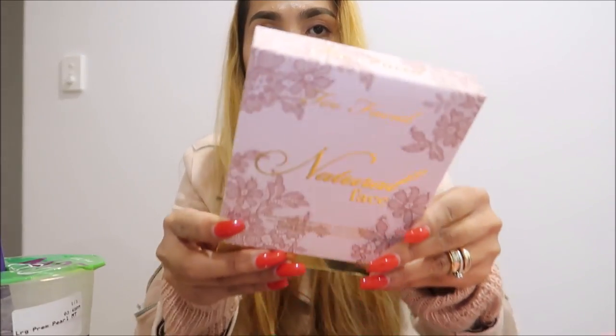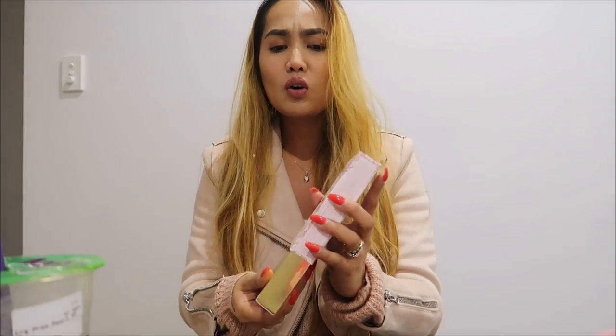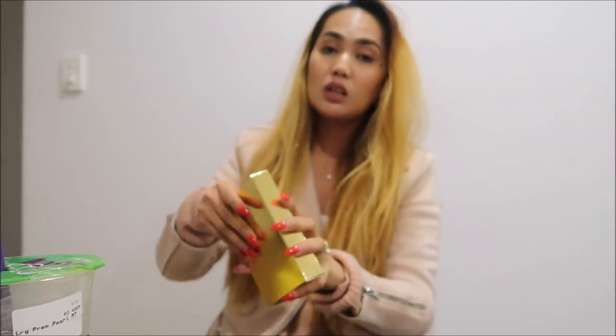Ito guys mga bebe ko, Too Faced Natural Face Palette. I'm not pretty sure if this one is a limited edition nila, hindi ko sure, pero yeah, nung pumunta ako dun, nakita ko kaagad to, and then ipinalit ko ito. Buti nga pwede eh, kasi they said to me it's within 90 days or no, within 15 days yata or 90 days, I'm not sure. Sabi nila, pwede kong palitan as long as hindi mo pa nagagamit ang makeup.